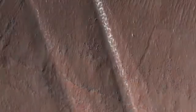Along the arc of the southern wall, there is at least one clear horizontal ridge indicating the location of an erosion-resistant layer within the subsurface that was exposed for us to see in the crater wall when the crater formed. Gullies here are short and straight.